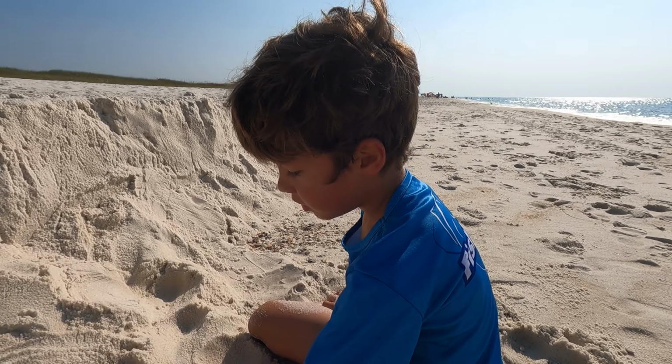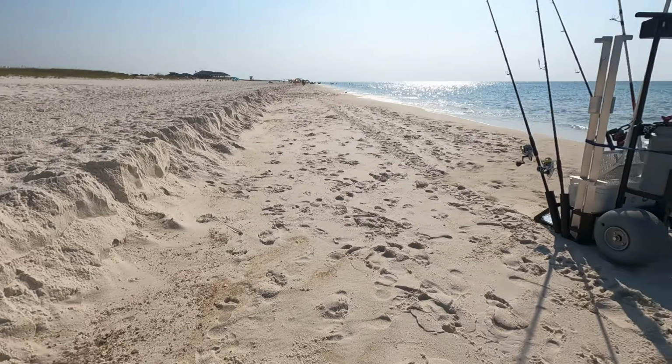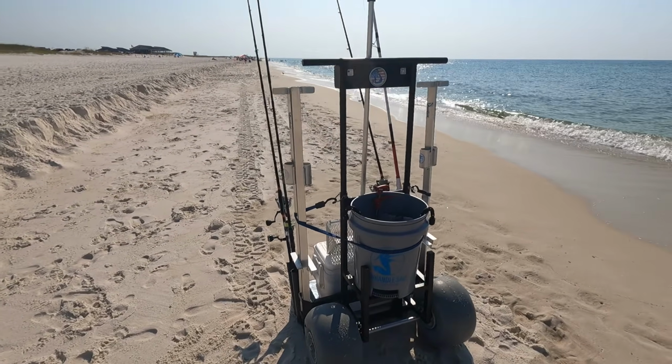Thunder, what are we gonna name this bad boy? Thunderstorm. What? Thunderstorm? You want to call it Thunderstorm? I'm okay with that.